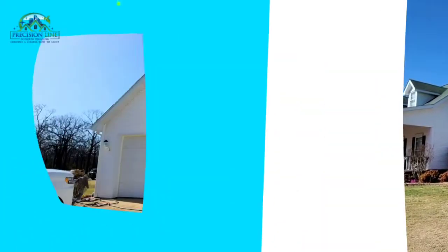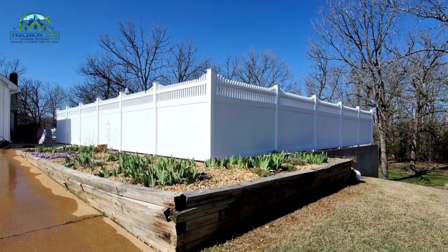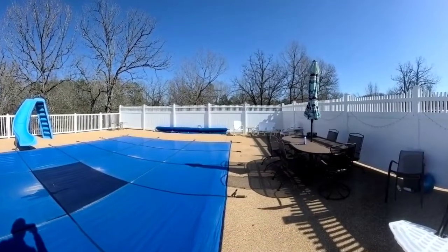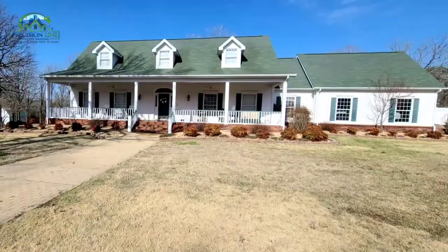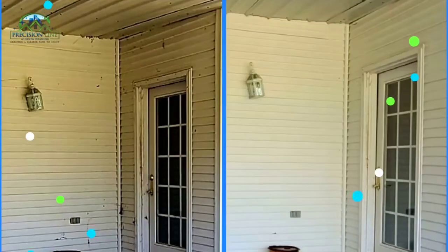Again, what a gorgeous property located in Mountain Home, Arkansas, with so many different and unique angles that we could clean. One of the great amenities of this property is that they had a stunning poolside with wonderful white vinyl siding we were able to soft wash and refresh. We even had the pleasure to not only wash the vinyl upper deck, but also take a moment to enjoy its gorgeous view. Overall, such a gorgeous property.